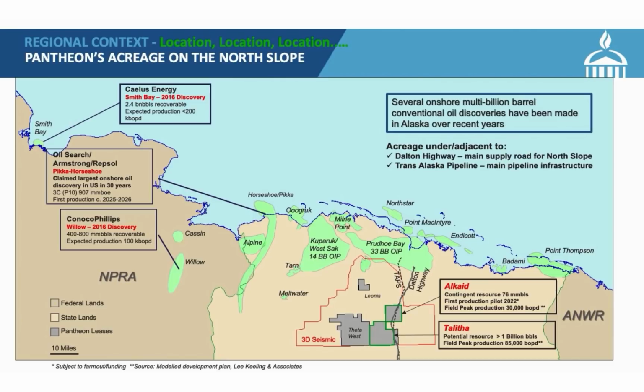What do we need to do to try and bridge that gap and perhaps get better confidence to bring a better valuation into our resources, Jay? Is that one well, or is it 100 wells that we need to drill? What do you think we need to do?